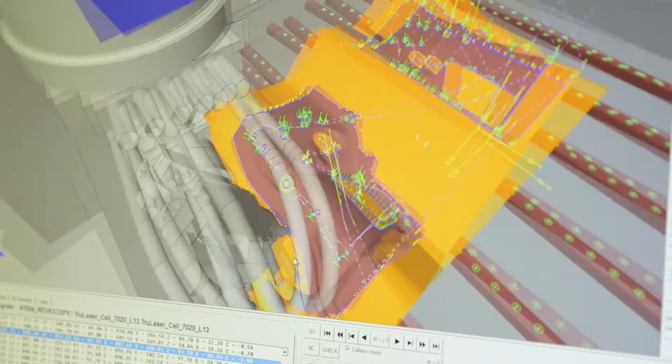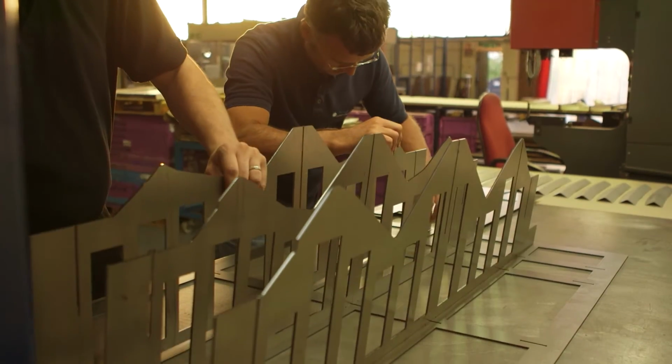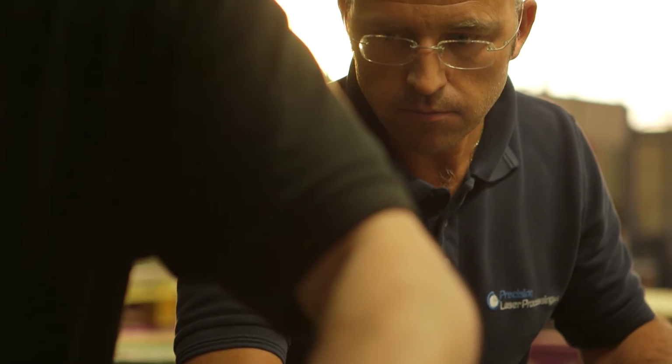20 years ago when we started, we had a very limited method of delivering laser beam onto components. The technology has moved by 200%. That has allowed us to process much more complicated material at much cheaper prices.